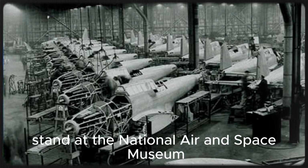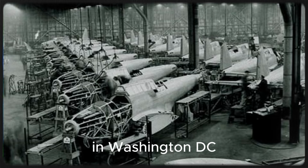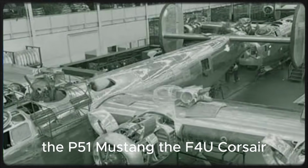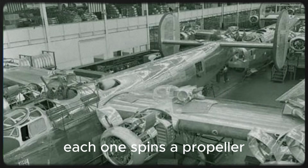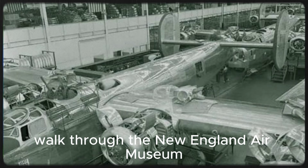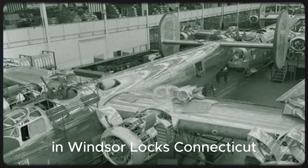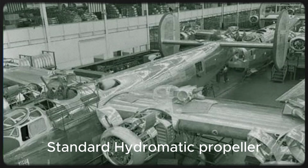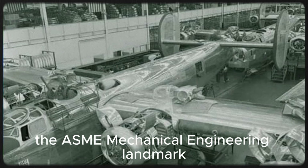Stand at the National Air and Space Museum in Washington, D.C. Look up at the aircraft suspended from the ceiling. The P-51 Mustang, the F-4U Corsair. Each one spins a propeller descended from Frank Caldwell's designs. Walk through the New England Air Museum in Windsor Locks, Connecticut. There sits an actual Hamilton Standard hydromatic propeller, the ASME mechanical engineering landmark.